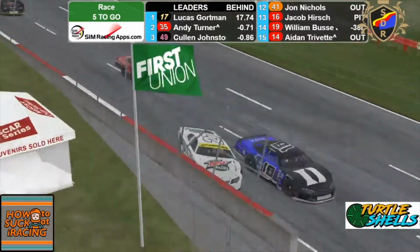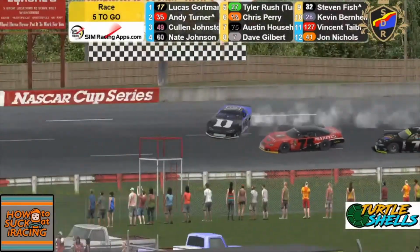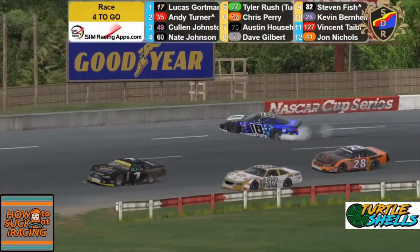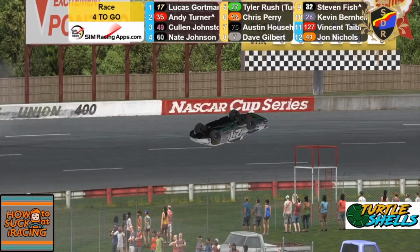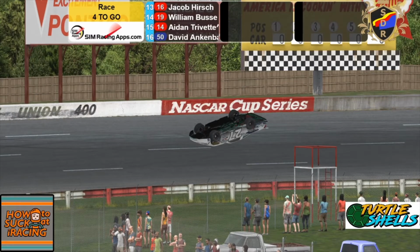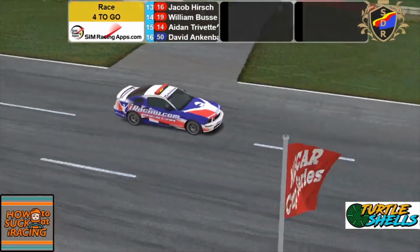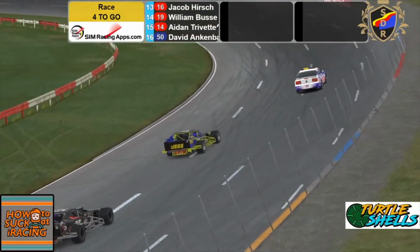As Tyler gets into the 18, flips upside down. 18 is holding on. He's around into the wall. Tyler is on his turtle shell. That is the first time I have been racing with Tyler for several months now. It's the first time I've seen him on his shell. But the turtle is upside down on his shell.